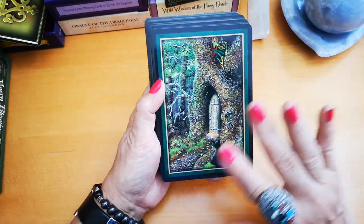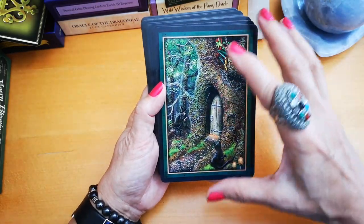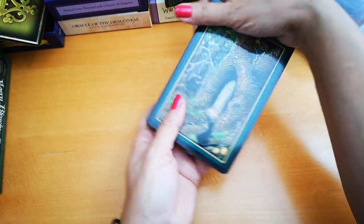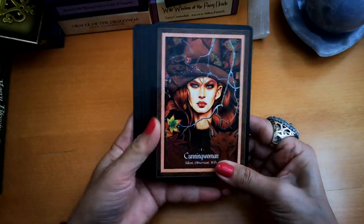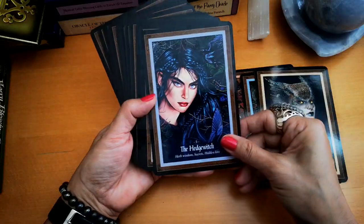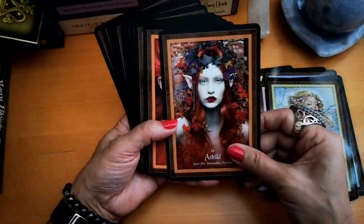These are the gorgeous backs, adorable, one of my favorites. Into the Fairy Forest, and this is the back. The backs show the image of this tree and the door to the forest, so it's really very, very powerful. And I love the backs. As I told you, I edged it in different colors. I always edge in different colors whenever I have cards like this that are completely different. So these are many beautiful fairies with lovely images, beautiful artwork, really nice. And this is one of her older decks.